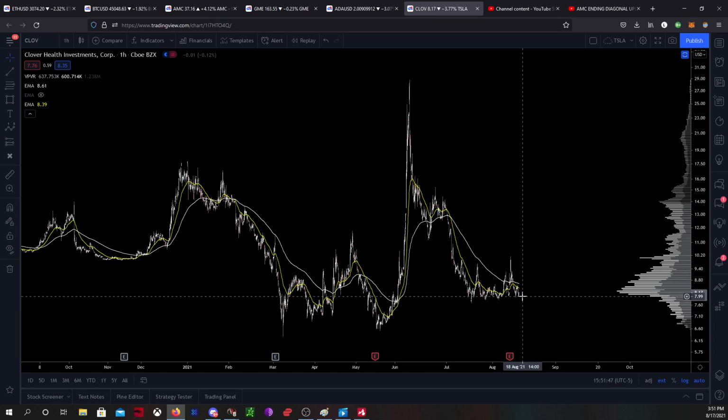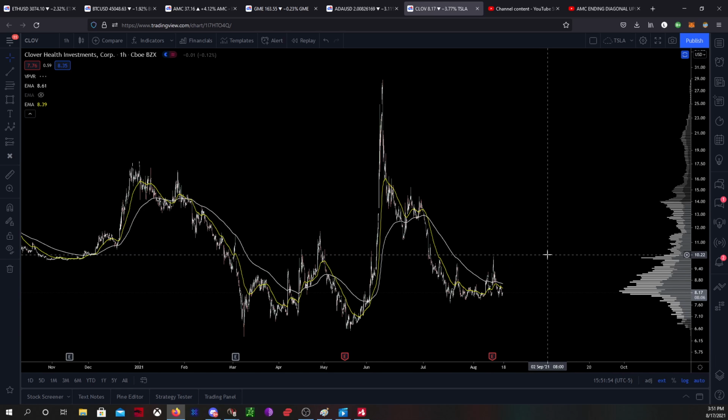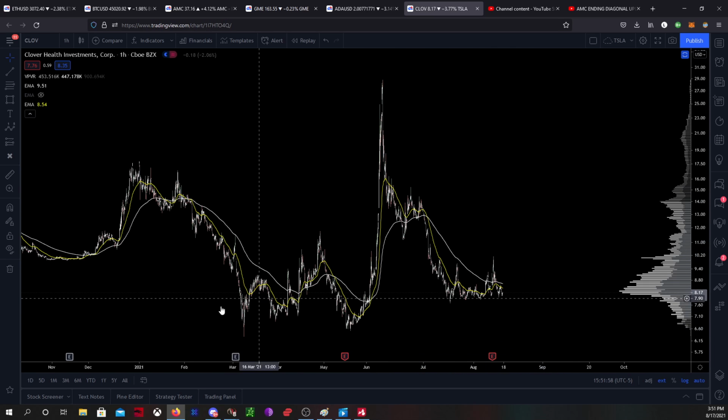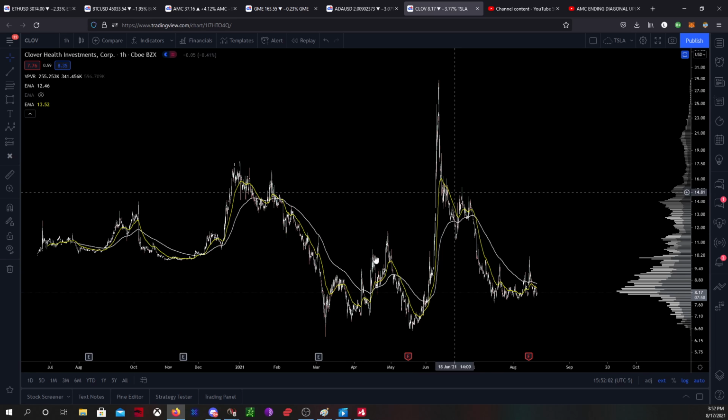Just a very, very small portion of my portfolio, maybe 0.5% or less. Not much at all. This is just a really ugly chart. There's no impulsive moves here.